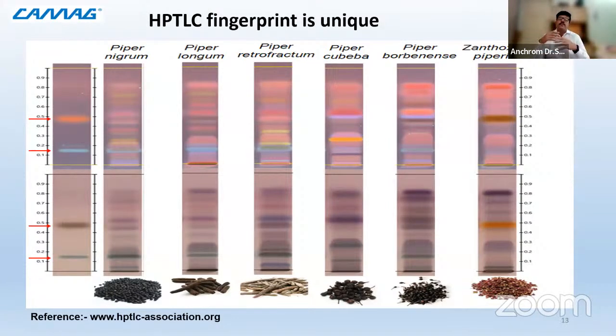And this is an example of different types of black pepper which are available in the market. We compare the profile and come to an understanding of how their profiles are different, whether the sample I'm getting is homogeneous, whether I'm able to standardize the quality. Up till now, what we used to do is only see the marker, and I would only see the external appearance, and I would be happy that I am getting Piper.